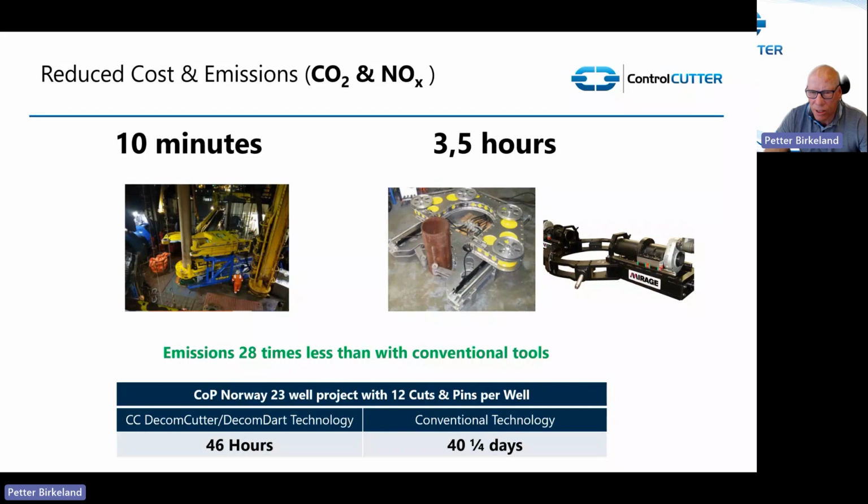And as you can see, if you have a 30-inch by 20-inch by 13 3/8 and 9 5/8 fully cemented, that could take up to 3.5 hours with the conventional technology. We will do this in less than 10 minutes. And as you can see on the bottom here, this is a project for Conoco in Norway, a 23 well project, where the conventional technology would have taken them 40 days, and we carried out this in 46 hours. So you can see there's a lot of time to save on this part of the decommissioning phase 3 when you're doing P&A.